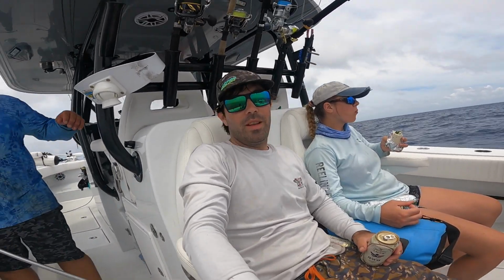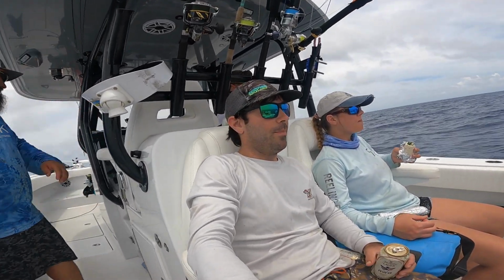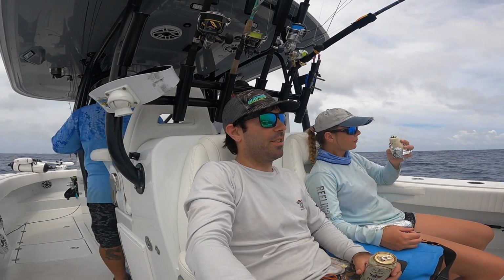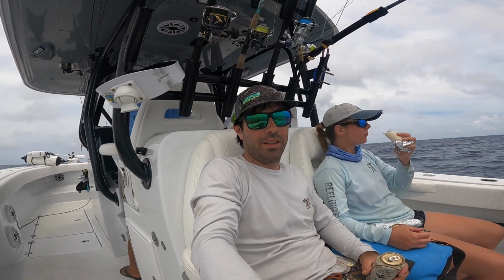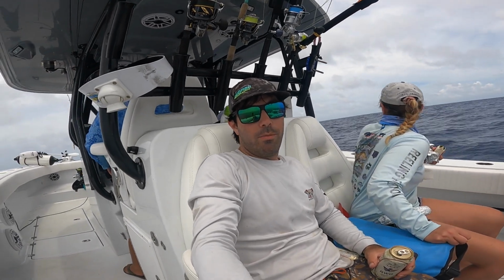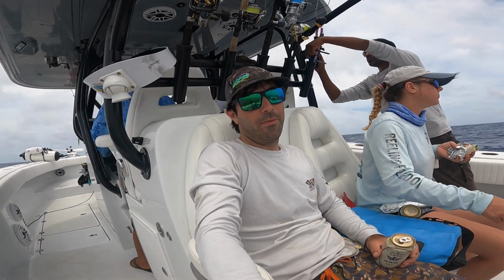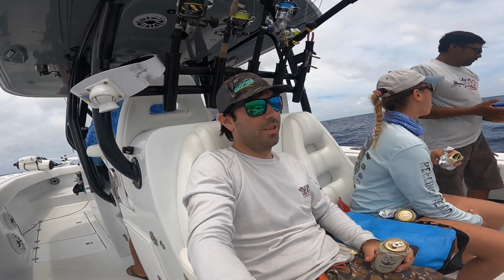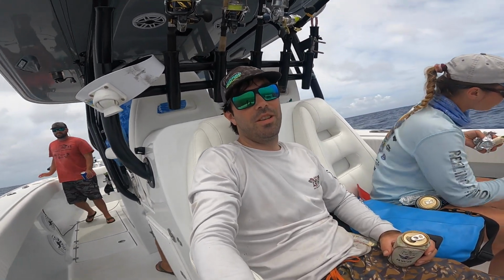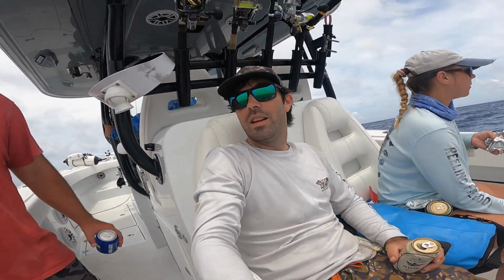Alright guys, so we've hit a few spots today. We've been bouncing around. The fish have been there, they're just not cooperating as we would like them to. The chips are in the cooler. We are moving a little bit shallower. I think we only need like four more red snapper for our limit, so we're just gonna move a little shallower. It should be easier, just limit out real quick, see what else we can come into.